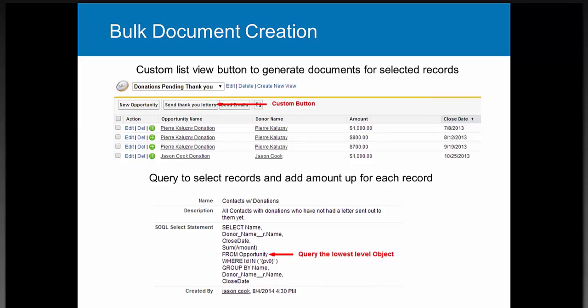They wanted just a button that they could click and create a bunch of documents based on all the records they had checked in a list view. So I've recreated this in a generic capacity to be basically a list view of opportunities. This would allow you to checkbox all the opportunities you wanted to print, and it would consolidate them all into a single document for each contact.